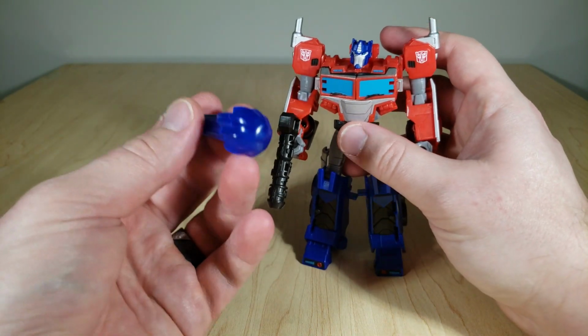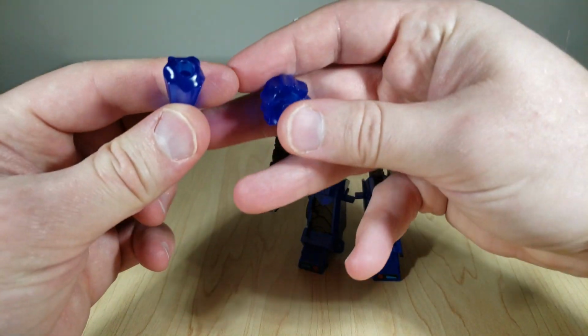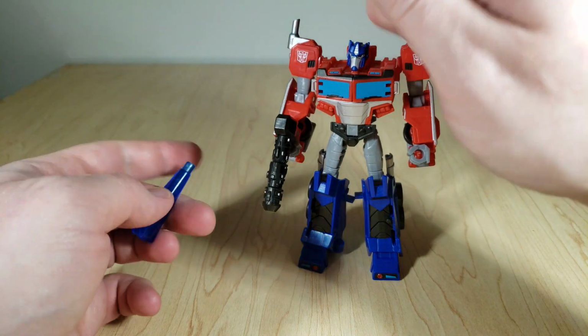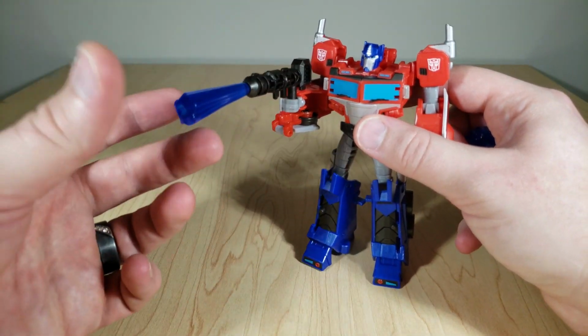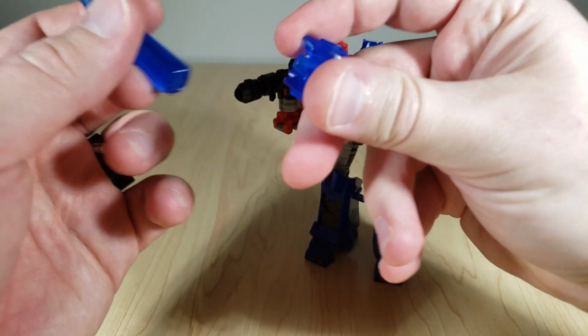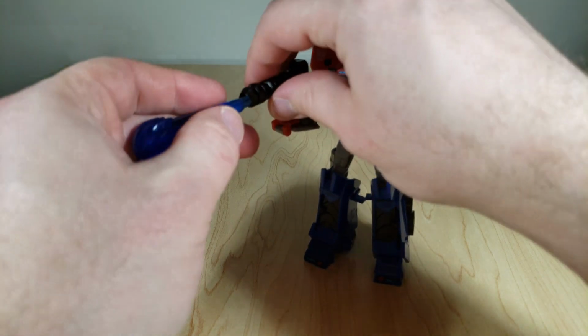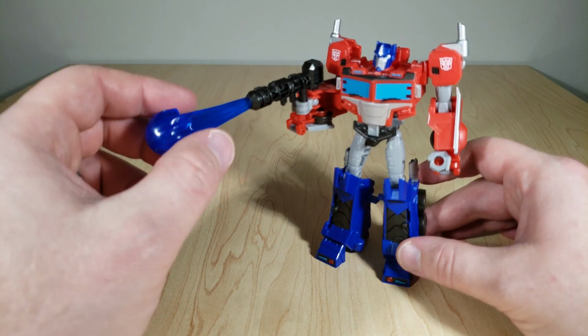Now, his fire blast effect. You can do a few things with it. First of all, it comes apart. This bulb piece does come off of the little ray beam, so if you want to use it just like that, you can do that. You can just combine the thing if you want to. So he can be firing his blaster.